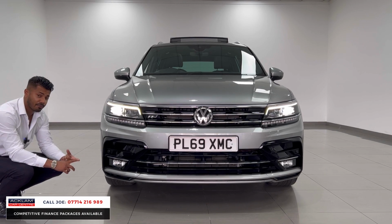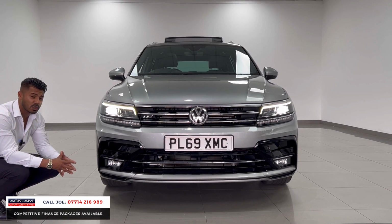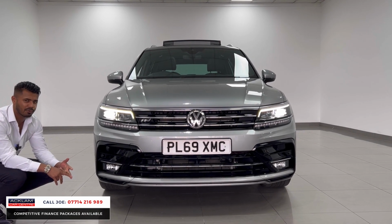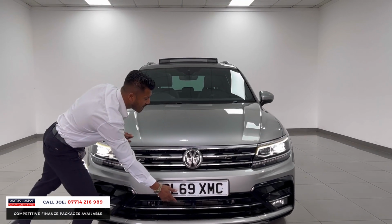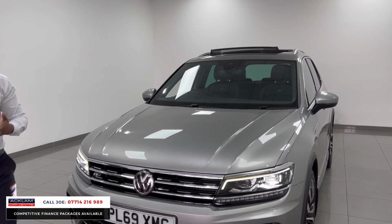Front fog lights, front and rear parking sensors with parallel park assist, but then this car also has a 360 view camera system. I've sold many Tiguans here, but I've not seen one with a 360 camera. That's a camera in the front, cameras in the side, and a camera in the back. This car has cruise control, but it also has adaptive cruise control.